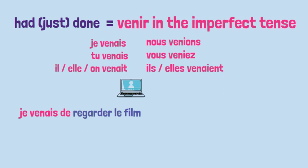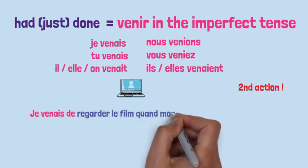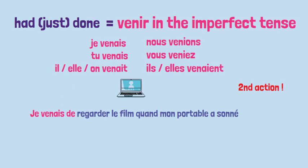And if you put this before a second action, you'll sound really fluent. Take a look at this. Je venais de regarder le film quand mon portable a sonné. I had just watched the film when my mobile rang.